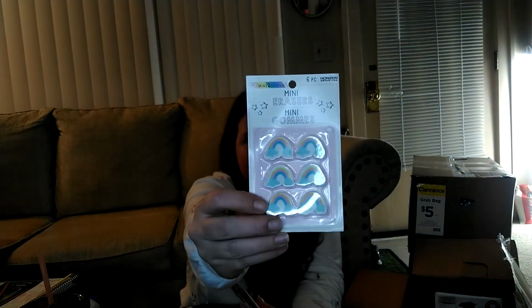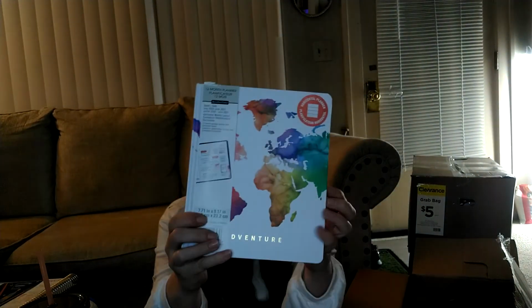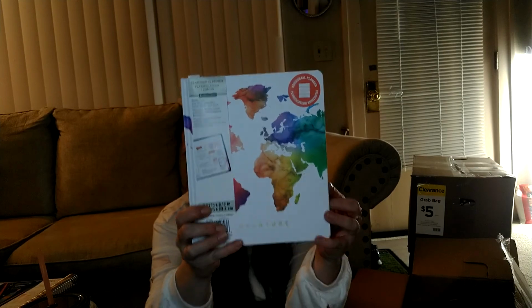And the thing about my Michaels is that I love the fact that when they do these boxes, they try to divide things up. Even though I got a lot of these, they try not to put all of one item in one box all the time. So you will get a variety at my store. And that is really great because you don't get stuck with like 50 of one thing and that's all you get. So here's another planner.